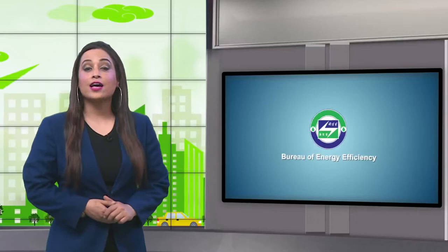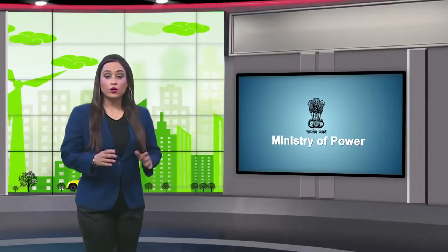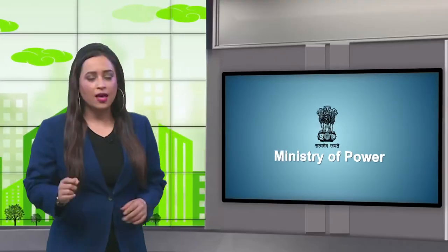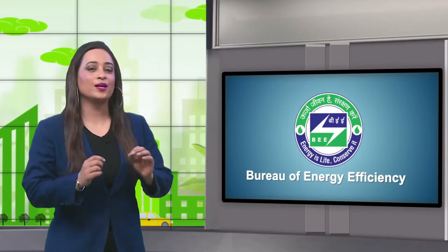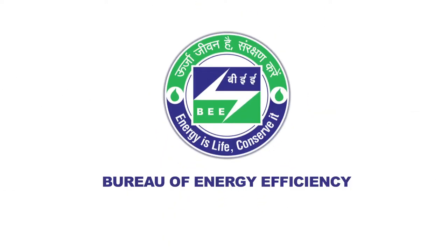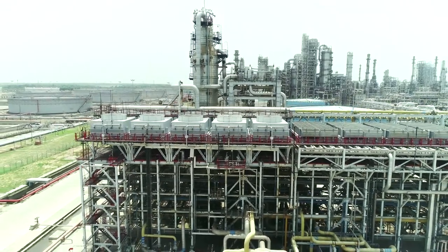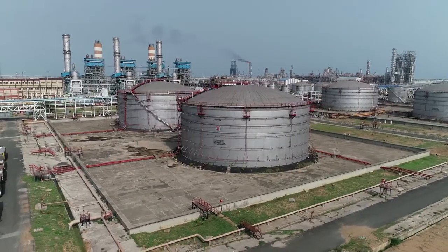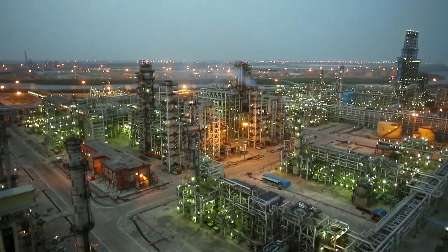India has emerged as one of the largest and rapidly developing economies. The rapid growth has increased the importance of efficient use of energy, especially with respect to the rapidly growing industry of the petroleum sector. Bureau of Energy Efficiency, or BEE, a statutory body working under the Ministry of Power, has been working tirelessly towards identifying policies and solutions which help in the optimal use of energy and prevent its wastage.